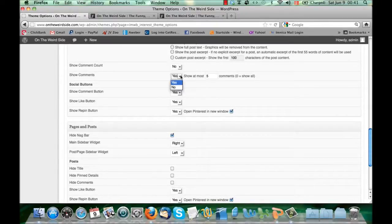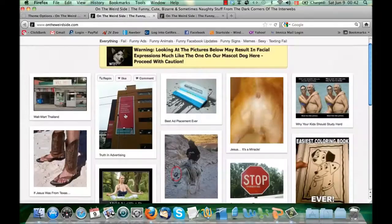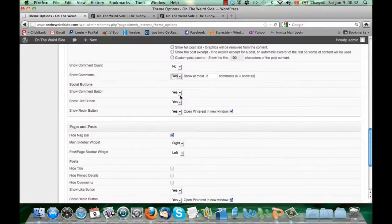I can show the comments on the front page, like they do in Pinterest, or I can turn them off on the front page. And the social buttons, which is exactly like on Pinterest. When you hover over an image, a repin, a like, and a comment button turns up. And they look and work like they do in Pinterest. But you can turn those off, and you can decide if the Pinterest one opens in a new window or not.